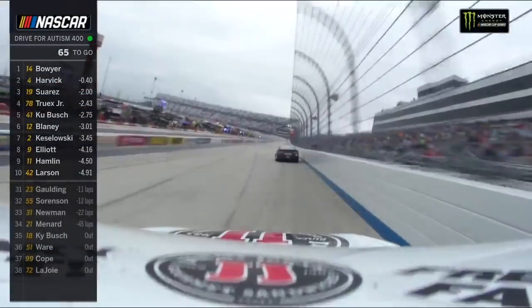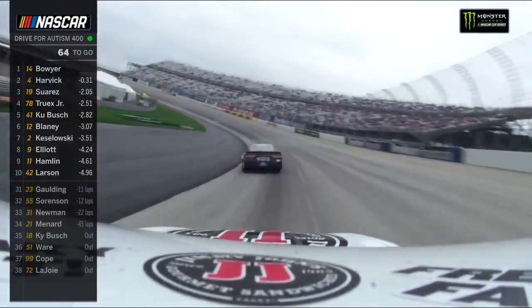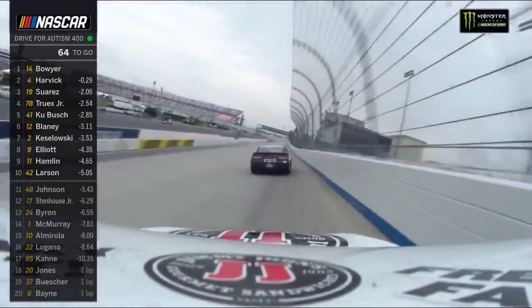But remember about Bowyer. I think back to Martinsville. He didn't take the lead till late in the race, then he took the lead and held it. Today, he didn't take the lead till late in this race. Can he hold it? That's the question. There's no doubt in my mind Harvick's a little bit better than he is.